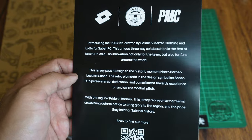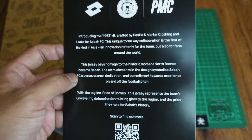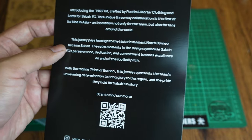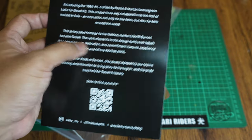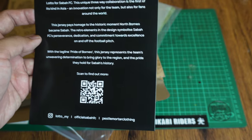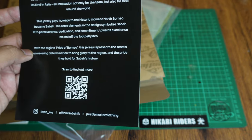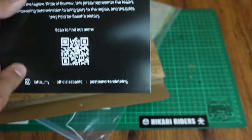This unique three-way collab is the first of its kind in Asia, an innovation not only for the team but also for the fans around the world. Good job, Sabah. So this jersey pays homage to the historic moment North Borneo became Sabah. The retro element in the design symbolizes Sabah FC's perseverance, dedication and commitment towards excellence on and off the football pitch. With the tagline Pride of Borneo, the jersey represents the team's unwavering determination to bring glory to the region and pride to the whole Sabah history. So this one, there's also something you can scan.